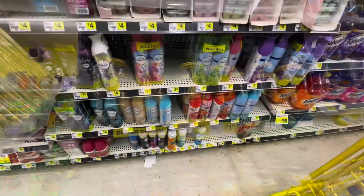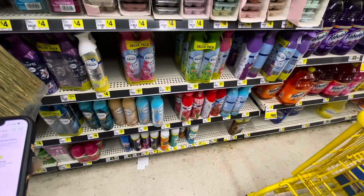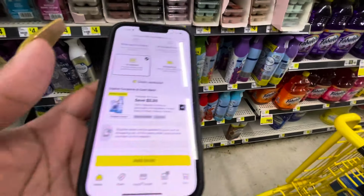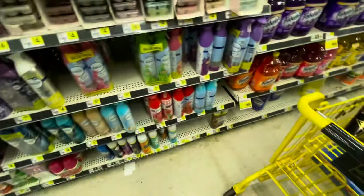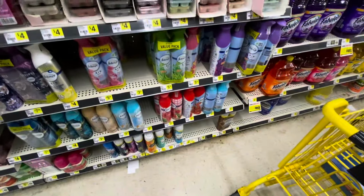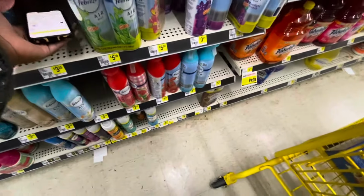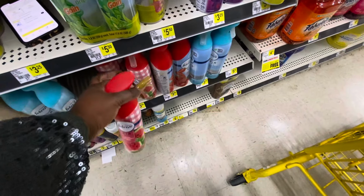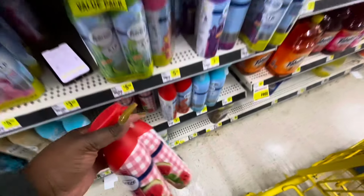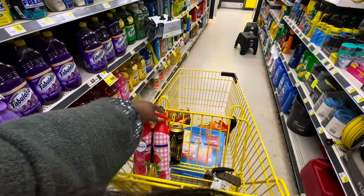It's a great deal. I don't have no tags out for this, but this is actually buy one, get one free. Something like that, because if you buy two, you're going to get $3.30 off. So basically, it's like buy one, get the other one free. So we're going to get two of these. This one smells amazing. They are priced at $3.25 each. And then we're going to get $3.30 off.